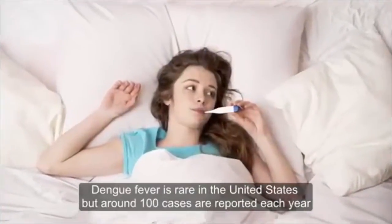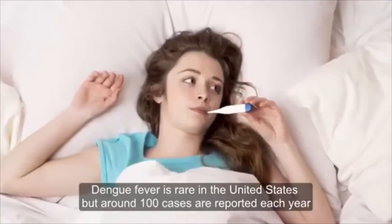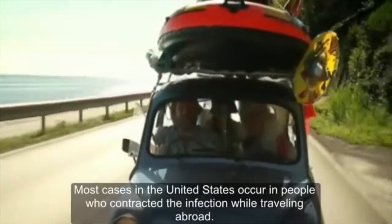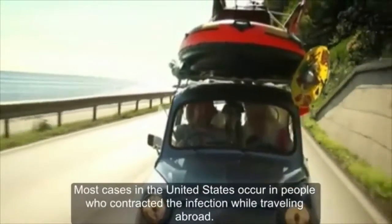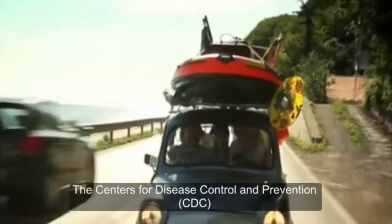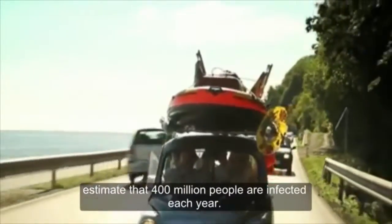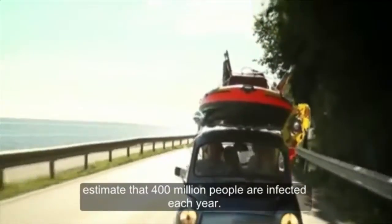Dengue fever is rare in the United States, but around 100 cases are reported each year. Most cases in the United States occur in people who contracted the infection while traveling abroad. The Centers for Disease Control and Prevention, CDC, estimate that 400 million people are infected each year.